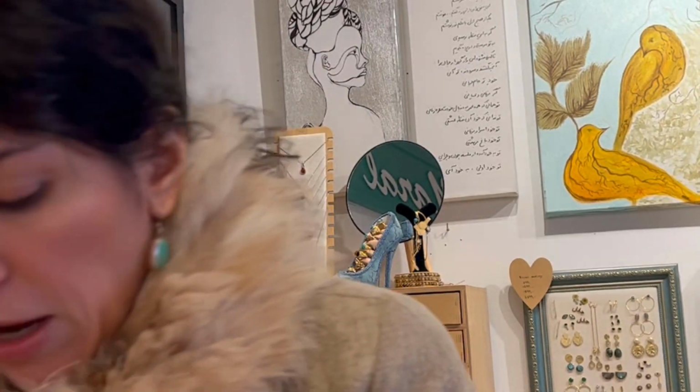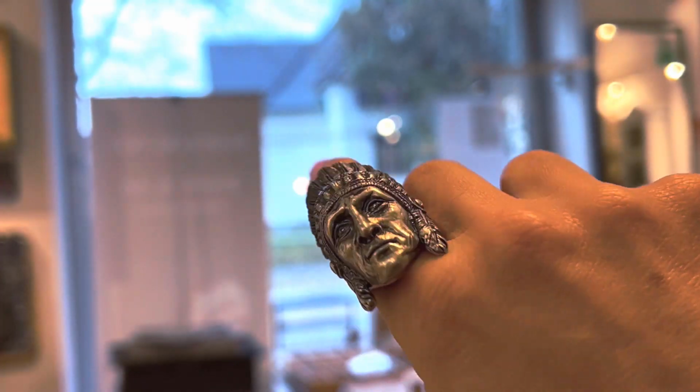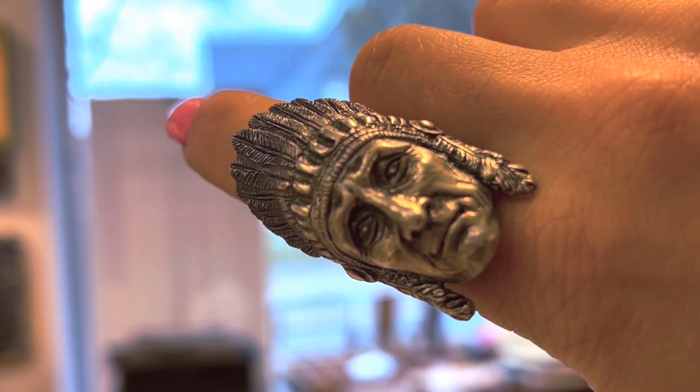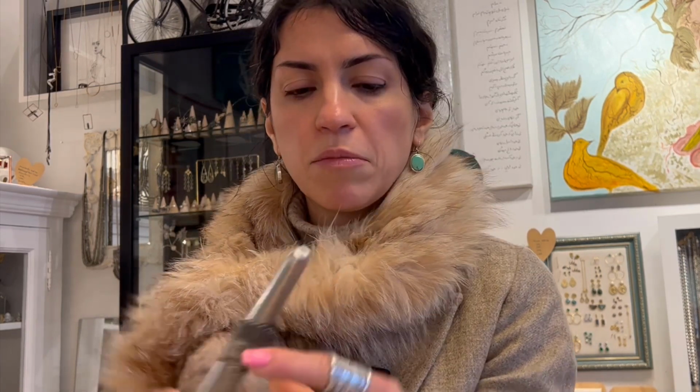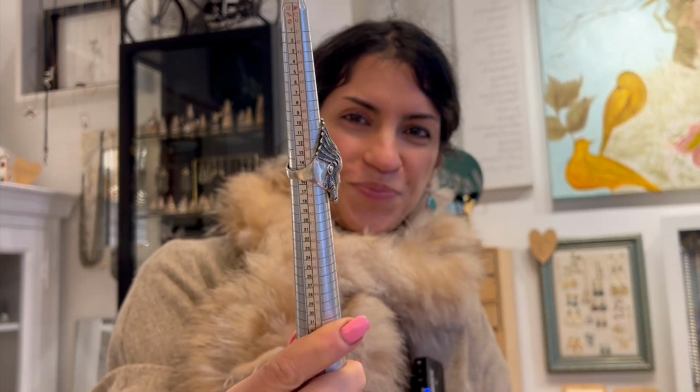Okay, let's see the other one. This is very big for me, but if you are a fan of Indian style, just look at the details. The size of this ring is actually the same, size 8, 57 millimeter around your finger. This is how it looks.